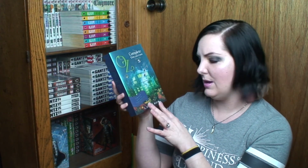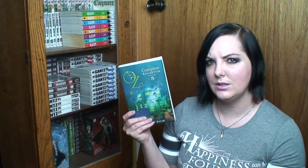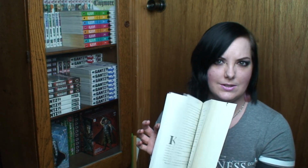And these are all by L. Frank Baum, except for The Royal Book of Oz is by Ruth Plumley Thompson. This is the entire collection, at least in these volumes. I don't know how many books are actually in the Oz series. The one thing that I've heard people say about it is that there are no illustrations.